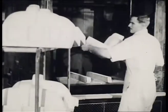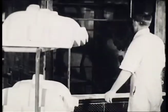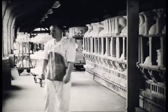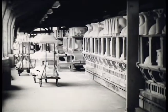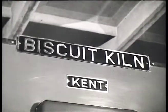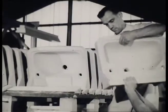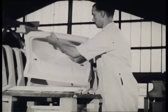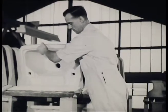Earthenware and vitreous china, unlike fire clay ware, are fired twice. Their first firing takes place before glazing. After drying, the ware is conveyed from the casting shops to the large gas-fired continuous kiln. This first firing is termed biscuit firing. With the help of fireproof pillars and slabs, the ware is carefully arranged on trucks.